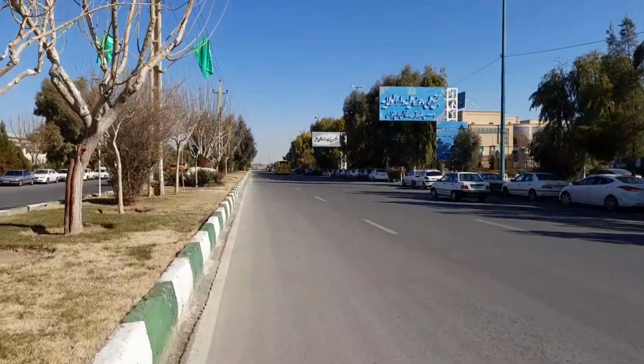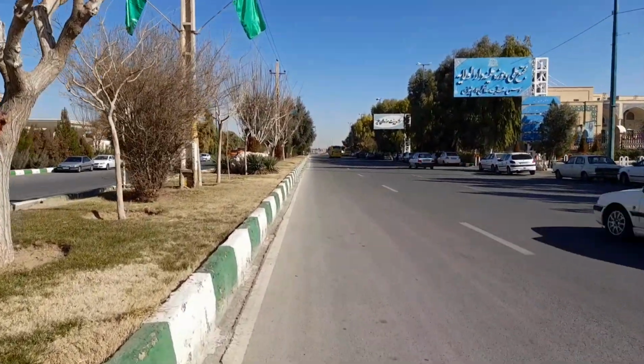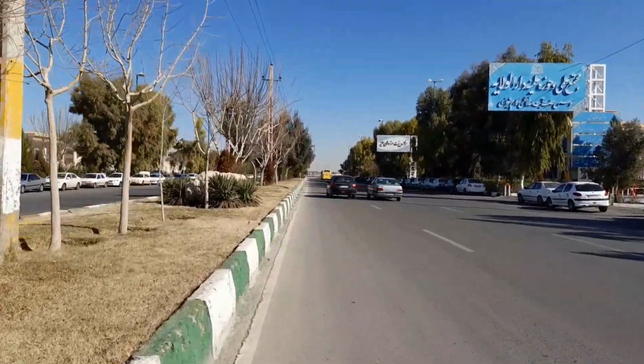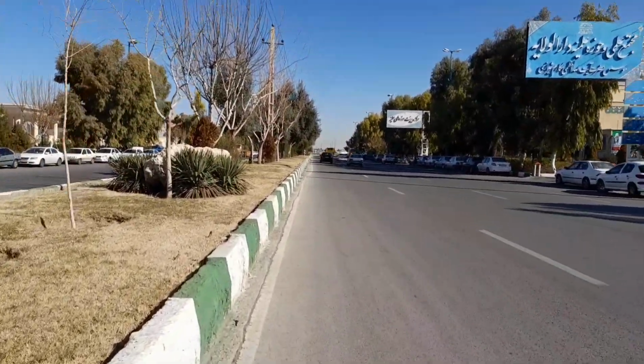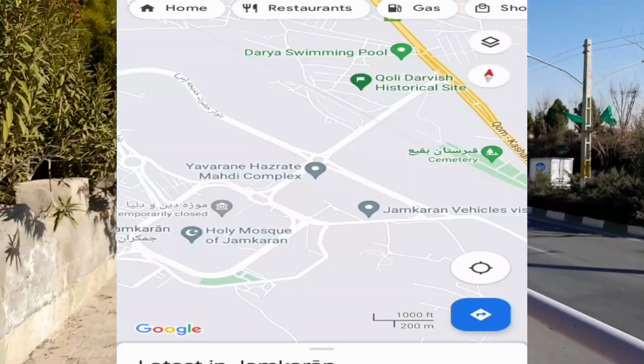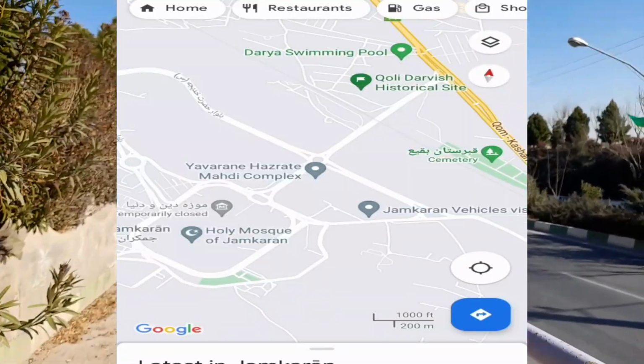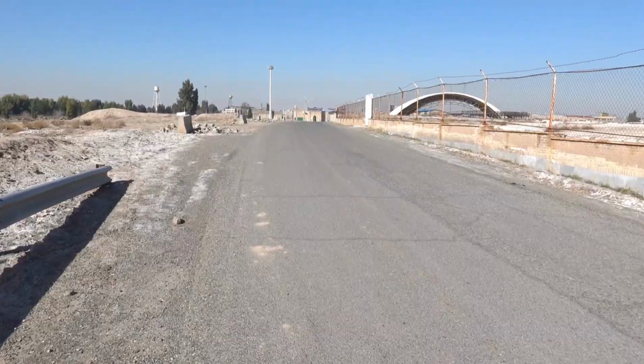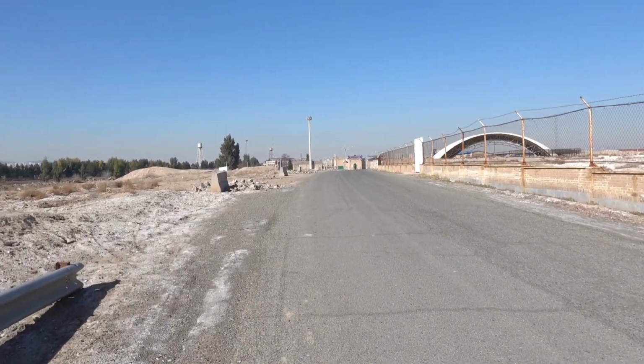After my brief stop at Jamkaran, like I said earlier, there's not that much to show you there. There's many reasons to go, but there's not that much to show you. So I'm walking over to a place called Qoli Darvish. This place is a 5,000 to 7,000 year old historical archaeological site, said to have a house of worship in it as well due to the items and artifacts that were found within.